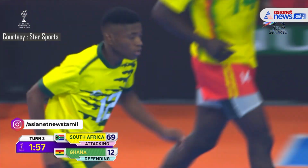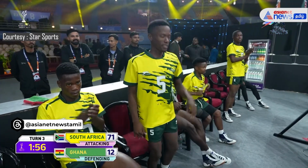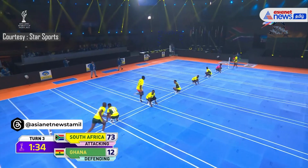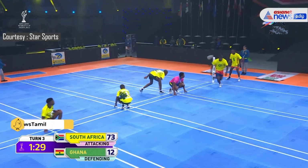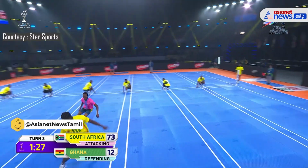That's a tag as well. Another batch done. 5th batch done. Remember, they got 6.1 batches in the first turn. Watch out for number 15 of South Africa, Jobo. He's their best attacker. He's on the maximum number of points for South Africa. And the coordination is also one of the biggest factors.